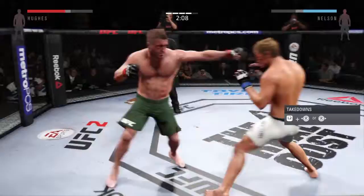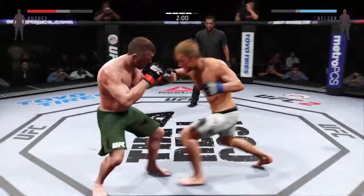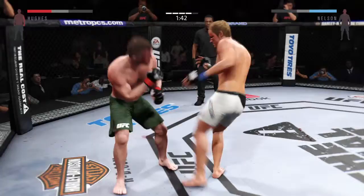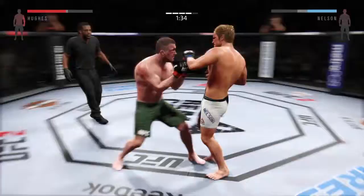Yep, absolutely, Joe. Hughes gets caught by the inside leg kick. He avoids the clinch. Slip, slip, counter. Oh, nice body kick. Nelson with a big jab. Again, he wants the clinch. Blocking all the shots coming towards his head. Nelson with a solid knee to the body. It appears that cut is getting worse.